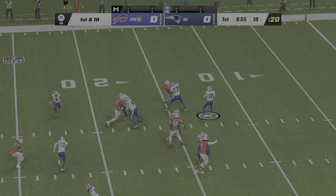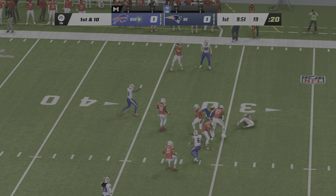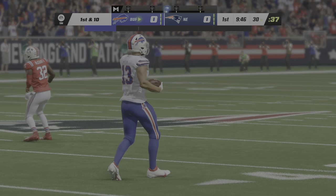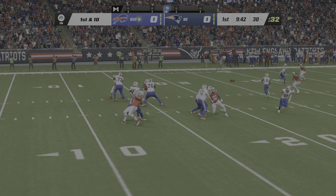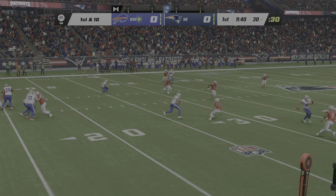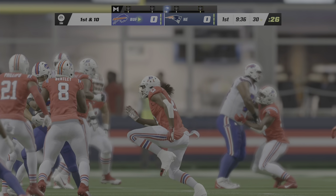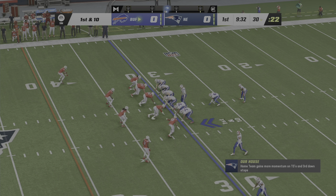Allen looking to throw it right at the outset. He will find Davis. That's complete. And he'll get this up to the 30-yard line. 11 yards there on the first play from scrimmage. I think that's a big pickup for a first down, because when you run a drag route against zone, you're sometimes asking for trouble because you might run into a defender. Yeah, well, there they ran into a first down, executed it to perfection. So first and 10 now from the 30.